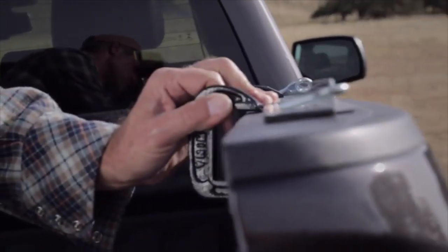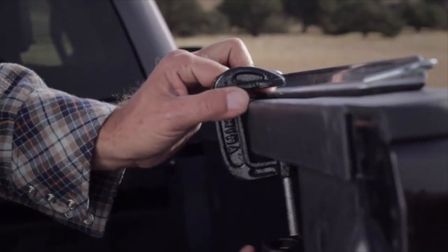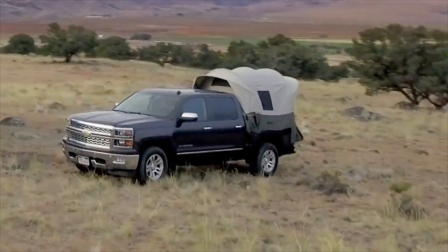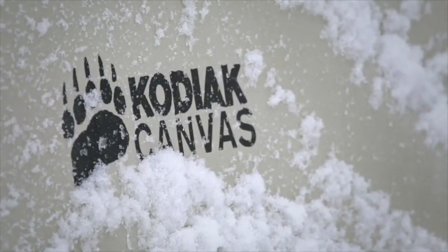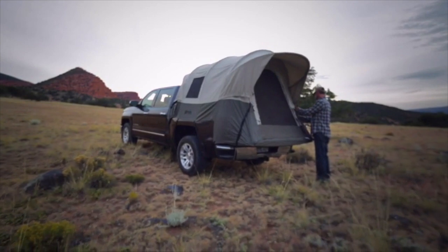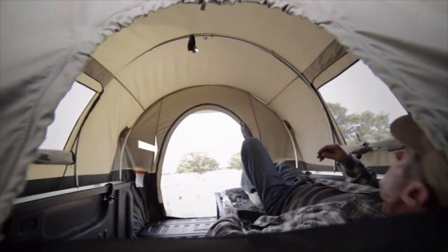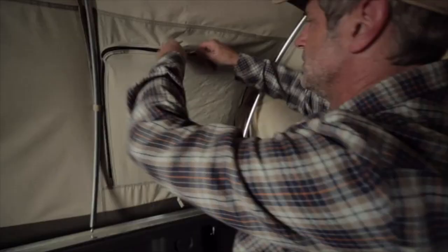Our unique clamp-on-rail design with an integrated steel tube frame allows for easy setup and provides unmatched sturdiness. It's built to withstand strong winds and even snow loads. The tent sets up with the tailgate down, maximizing the interior space. The tunnel-shaped roof gives a 5-foot-tall ceiling height, not just in the middle, but the whole length of the bed.